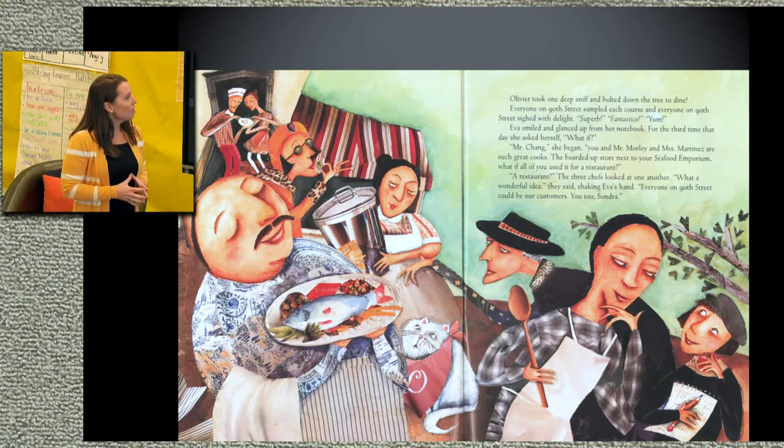Olivier took one deep sniff and bolted down the tree to dine. Everyone on 90th Street sampled each course, and everyone on 90th Street sighed with delight.